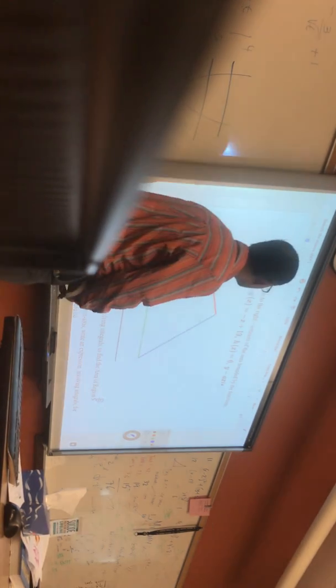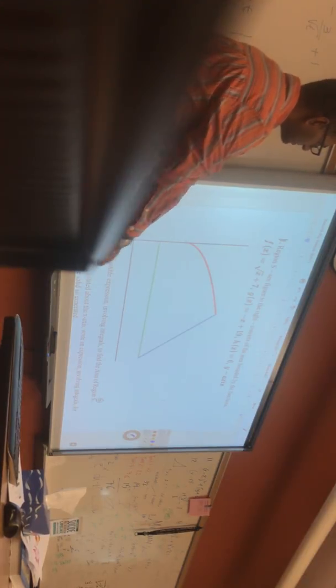If you'll copy this problem down, please. It says region S, see figure below, consists of the area bounded by the functions f of x equals radical x plus 7, g of x equals negative x plus 19, and h of x equals 6. Okay, let's use common sense and sketch a rough figure, and then let's figure out what's going on.